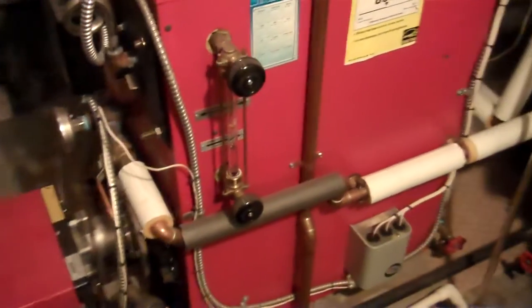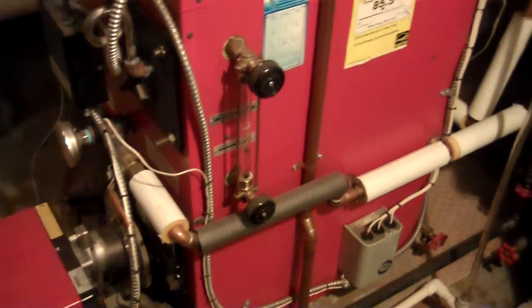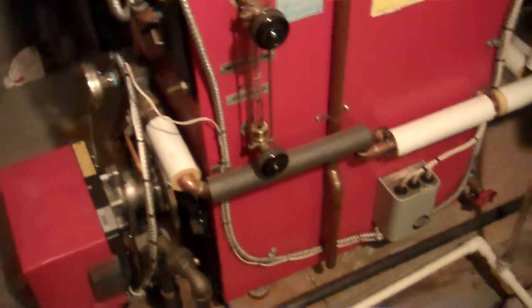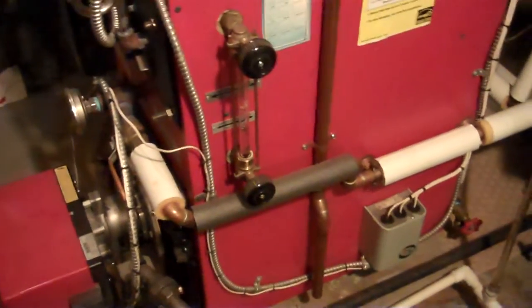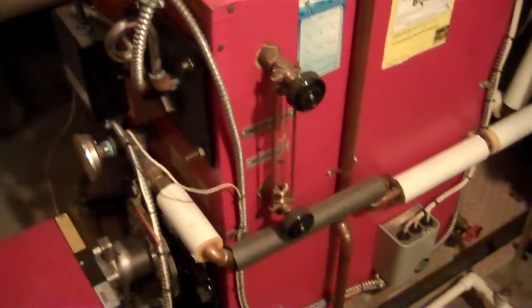So here's the deal. I used to have a Burnham oil boiler and developed a leak in it, and then I had to get another furnace. At the time, oil was pretty cheap. I think I was paying something like 60 cents a gallon. Obviously, if you're an oil heat customer today, you know that you're not getting oil for 60 cents a gallon anymore. It's spiked quite a bit.